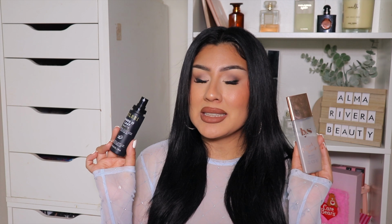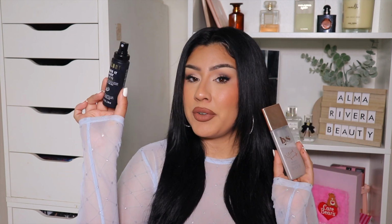I love the pump to it as well. I mean, both of these are really good setting sprays. It just depends on the type of finish that you like. If you want natural or if you want matte.